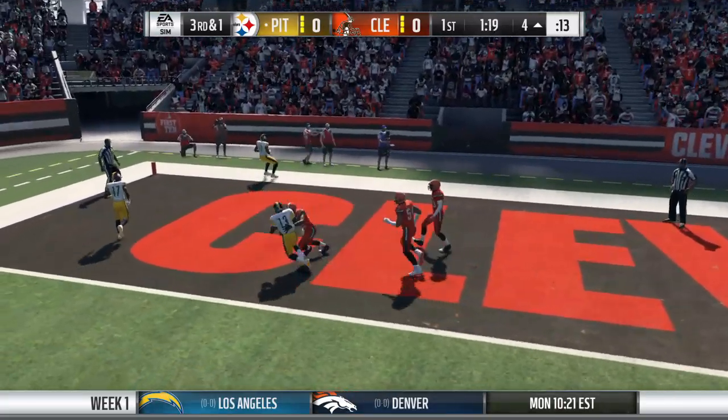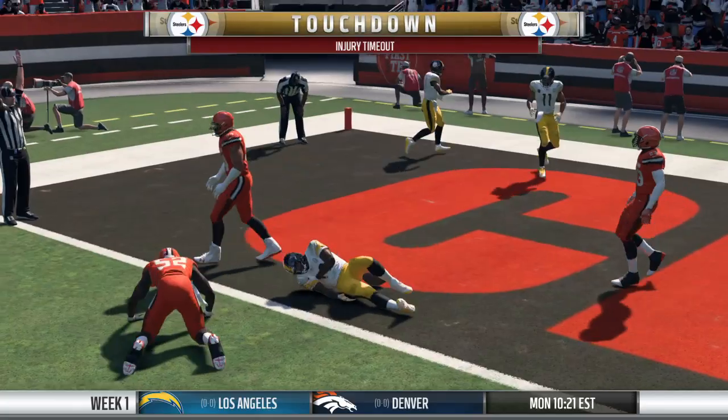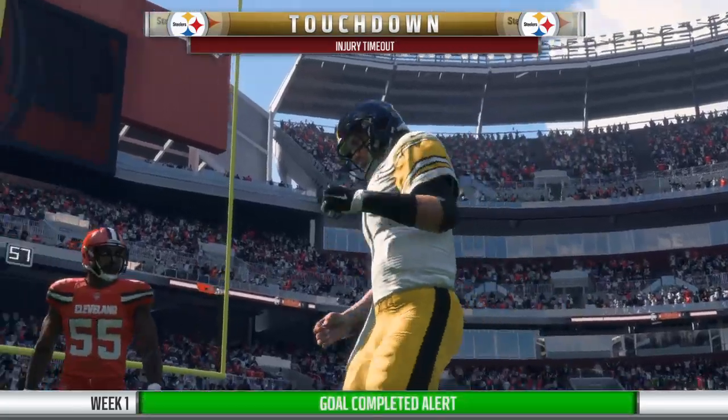Throwing again, it's Roethlisberger. And caught in the end zone. Touchdown, Steelers.